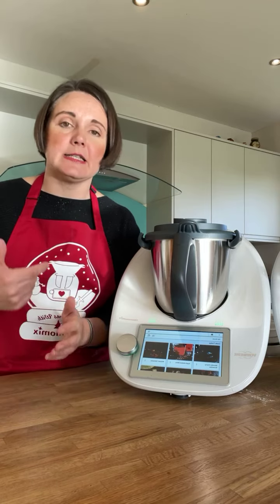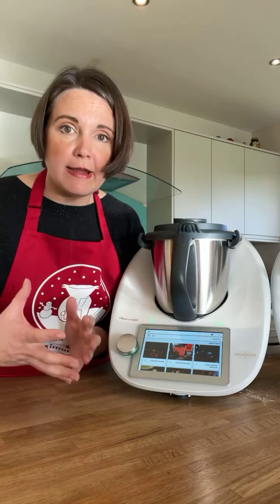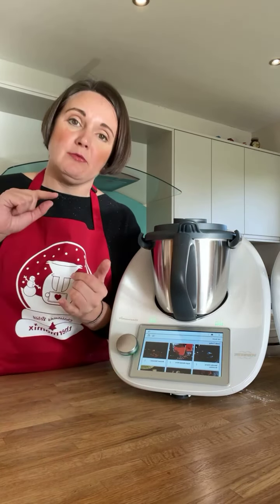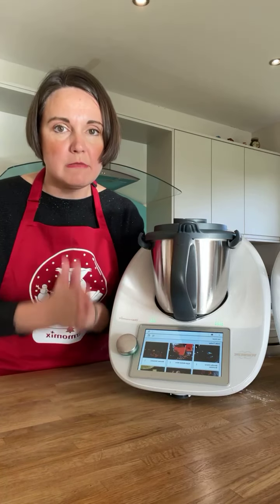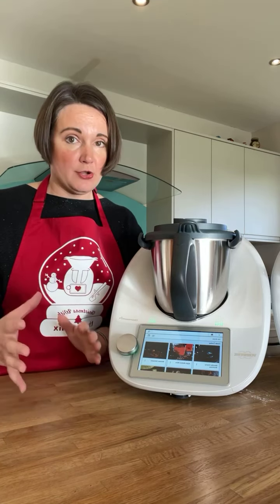Because not only does it teach people to cook, not only does it help people who are already great cooks develop their cooking repertoire, it will save you lots of time, it will save you lots of effort, it will save you lots of stress, and it will save you lots of money in the kitchen. So yes, it has a big price ticket. There's no getting away from it.